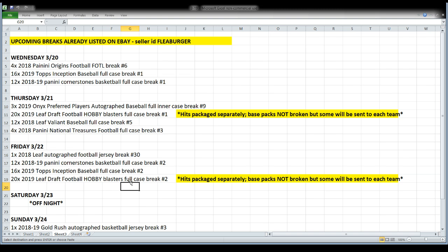It's going to have 60 hits in there. The hits are packaged separately. They will be the only thing broken in the break. The packs contain only base cards, and the base cards we're not going to deal with. So instead, each bidding position is going to get a handful of base packs shipped to them along with their hits, right? That's better anyway, huh? More fun. You can open them at home. Then we'll do Leaf Valiant baseball and National Treasures football all on Thursday night. So it's going to be loads of fun.